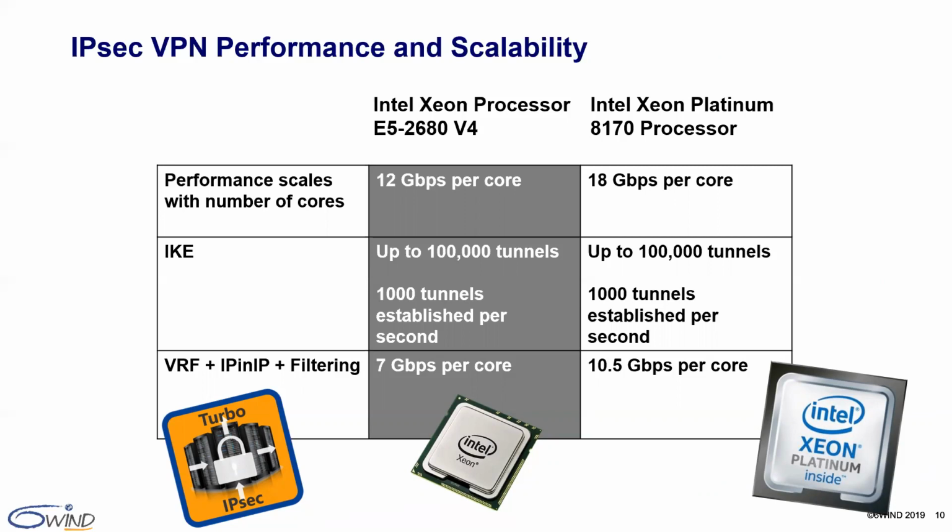And for customers who are now leveraging Intel's new Xeon Scalable processor family, you can see we increased performance by 50% on the new Intel Xeon Platinum processors. Here we can deliver 18 gigabits per second per core and 10.5 gigabits per second per secure VPN tunnel. It is the same 6WIN software that gives you a 50% performance increase on the latest generation processors.